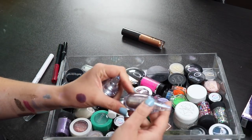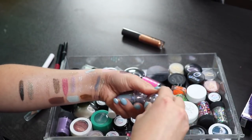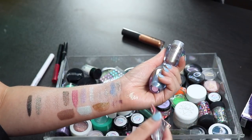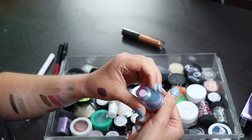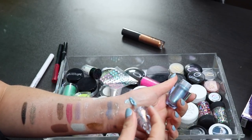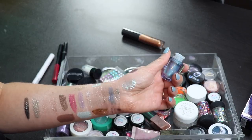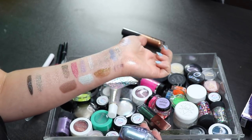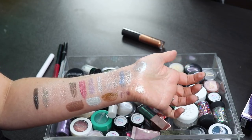Next up, I have two shadows from Lime Crime. This is their Diamond Deuce, I think these are called. This is in the shade Starlight. And I will be keeping both of these because I think they are beautiful. Oh, it's just so pretty. And this other one is in the shade Tearful, which is a beautiful kind of blue-silver, if I remember correctly. Oh, it's just got such a nice reflective base to it. So pretty. I want to say these are very similar to the Steel ones. The Seal ones are obviously a little bit more glittery, but these are more opaque, but they still have a sparkle in them.